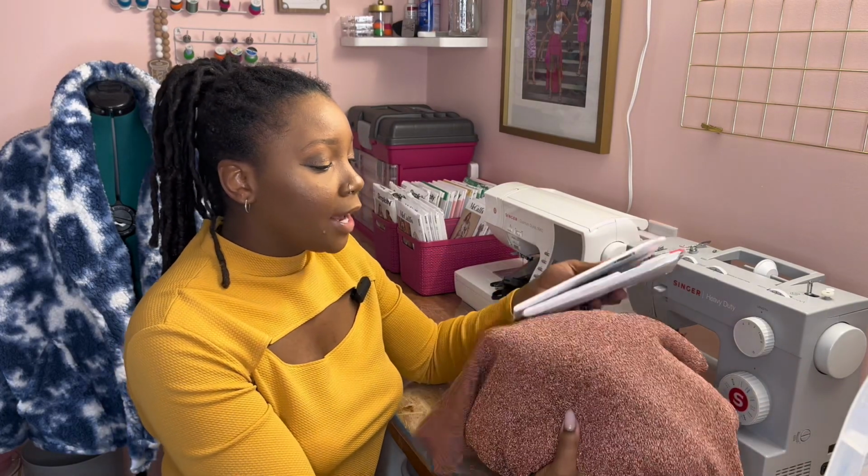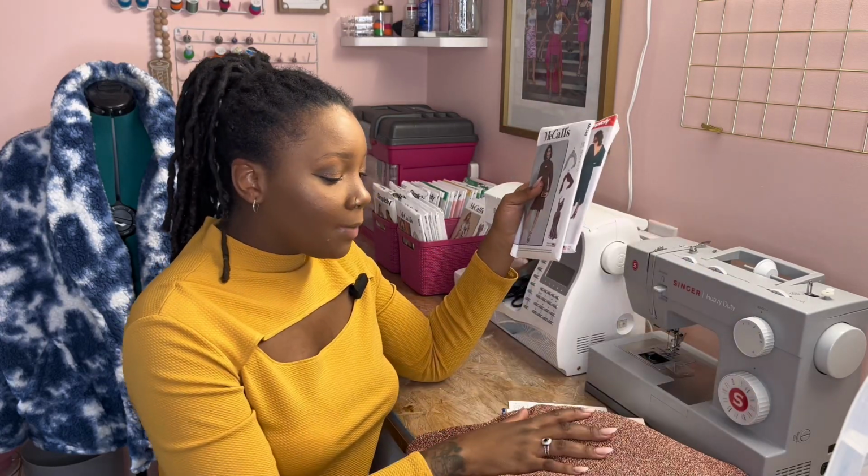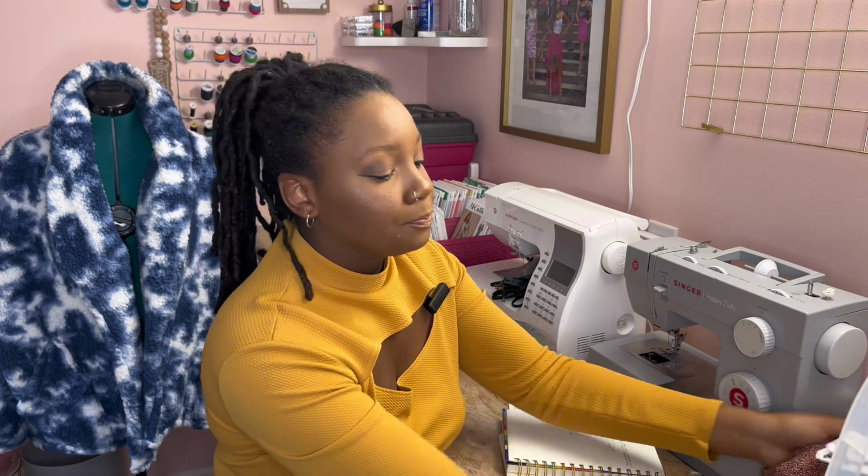So I need a little bit of help. You guys share with me which pattern you think will look great for this material, and I'm gonna make it. I have nowhere to wear it to, but when I do, honey, I'll be ready. So I'd love to hear your opinion on which pattern would look great with that material, or if you have another pattern in mind that you think will look great, definitely leave that in the comments down below. I'll take a look at it.